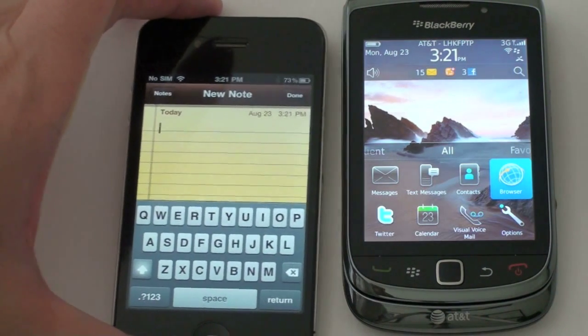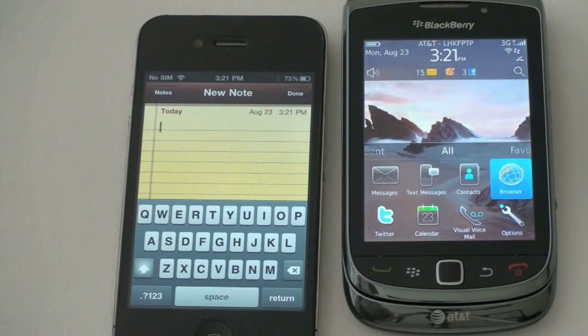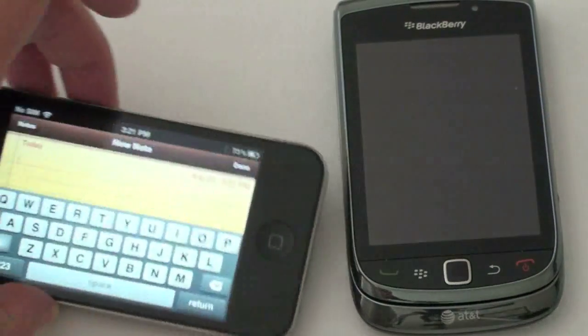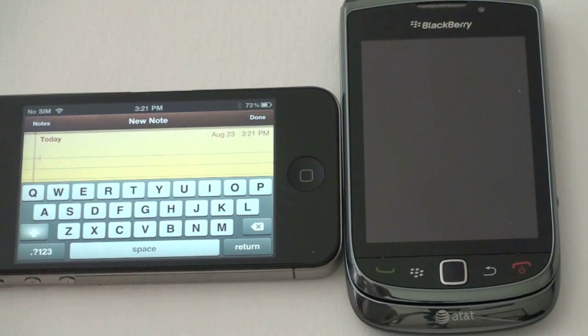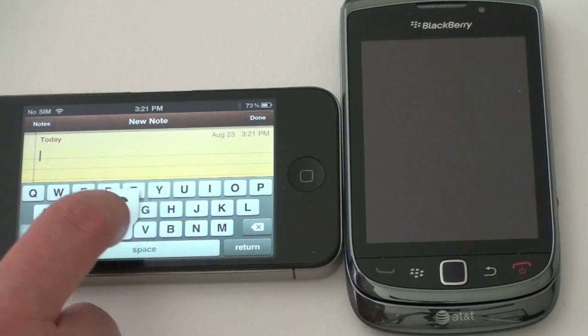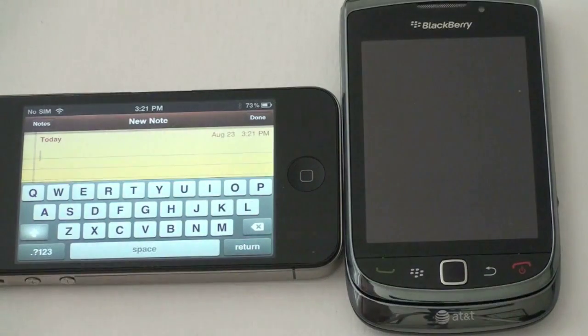So text entry is a pretty standard affair. You've got a portrait keyboard, and you go ahead and type fairly well. It has predictive correcting text, so it'll sort of predict what you're going to type. It works very well. I've gotten used to it. I'm generally an iPhone user. I'm using the Torch, however, as my daily phone. It works pretty well. Let me show you a quick demonstration here.